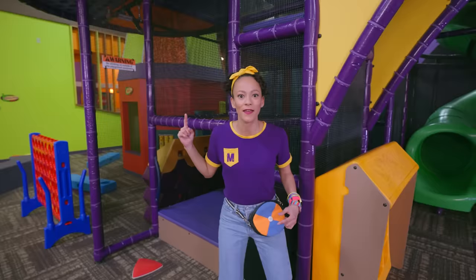Woo-hoo. Whoa. Hey, it's me, Blippi. And today we're at Creation Station in Studio City, California. I love this place. This is a place where you can dance. They have dance lessons here. And you know, I love dancing. But first, I have someone really special to introduce to you.